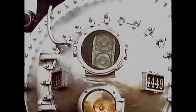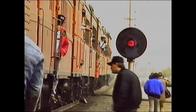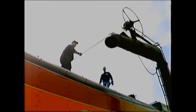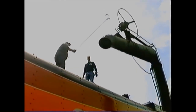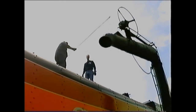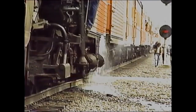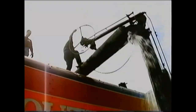The daylight would again be coupled to a pair of helper diesels to take it down over the precipitous Cantera Loop into the Sacramento River Canyon. The tenders were replenished with water from this old-fashioned fill pipe, once used as standard equipment when the Southern Pacific was an all-steam-powered railroad.